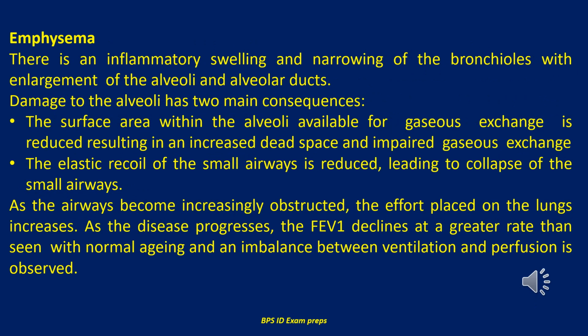There is an inflammatory swelling and narrowing of the bronchioles with enlargement of the alveoli and alveolar ducts. Damage to the alveoli has two main consequences. The surface area within the alveoli available for gaseous exchange is reduced, resulting in an increased dead space and impaired gaseous exchange. The elastic recoil of the small airways is reduced, leading to collapse of the small airways. As the airways become increasingly obstructed, the effort placed on the lungs increases. As the disease progresses, the FEV1 declines at a greater rate than seen with normal aging, and an imbalance between ventilation and perfusion is observed.